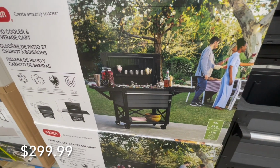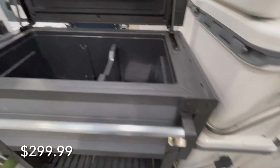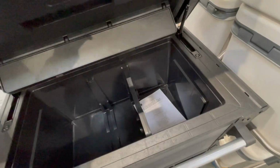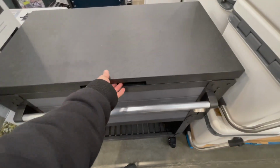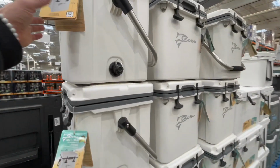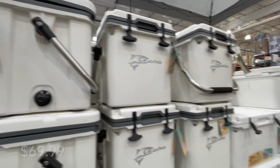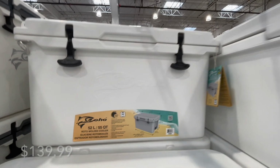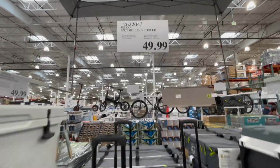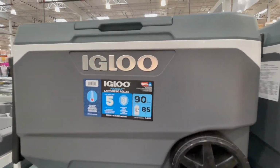Here are a bunch of different coolers. This is one of their more hefty coolers that they have. It has the bottle opener. The door on the top is spring-loaded, so it closes itself shut once you get it past the halfway point, and then it opens up easily. So, feels pretty heavy-duty. Then we have a lot of other coolers. 24-quart cooler for $69.99, a 55-quart cooler for $139.99, and then so on. So there's quite a few coolers that they have, usually about six or seven in stock.